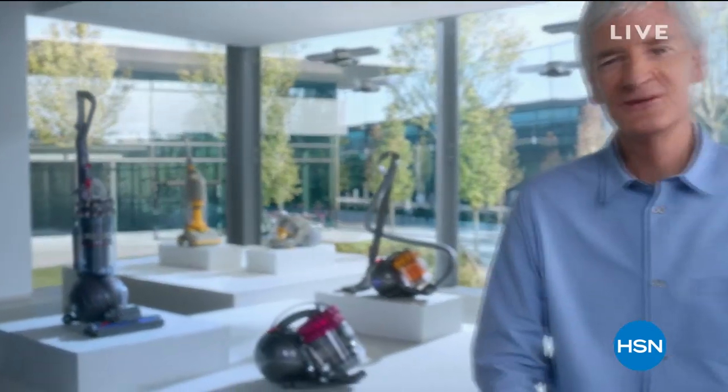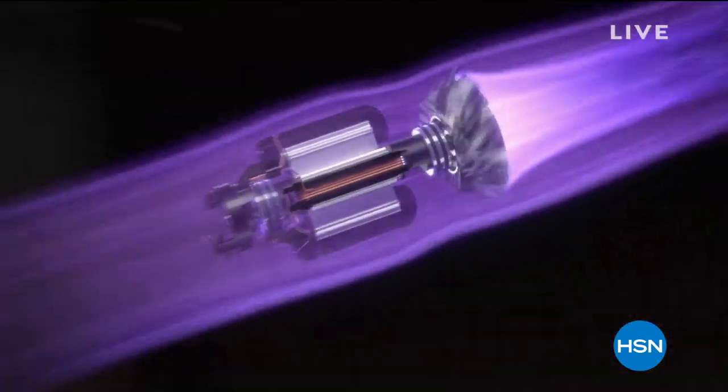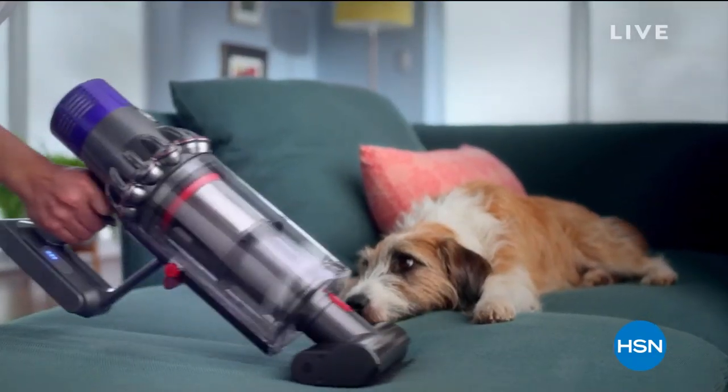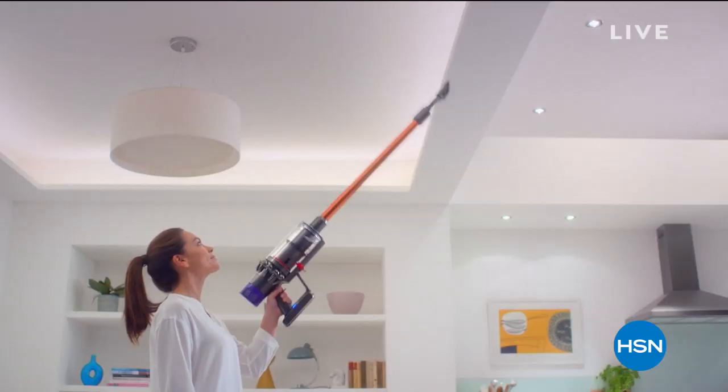Years, we've pioneered radical change in vacuum technology. Now, with this powerful digital motor, a new era begins. Definitely not a little vac. This is now your big machine to deep clean right through the home.